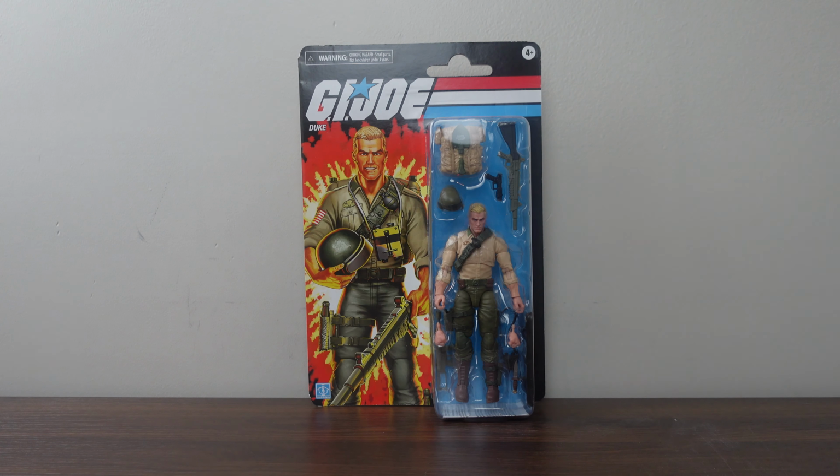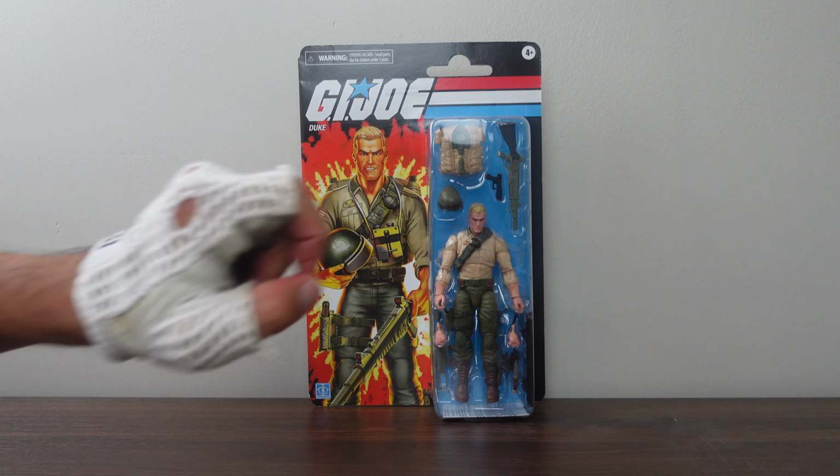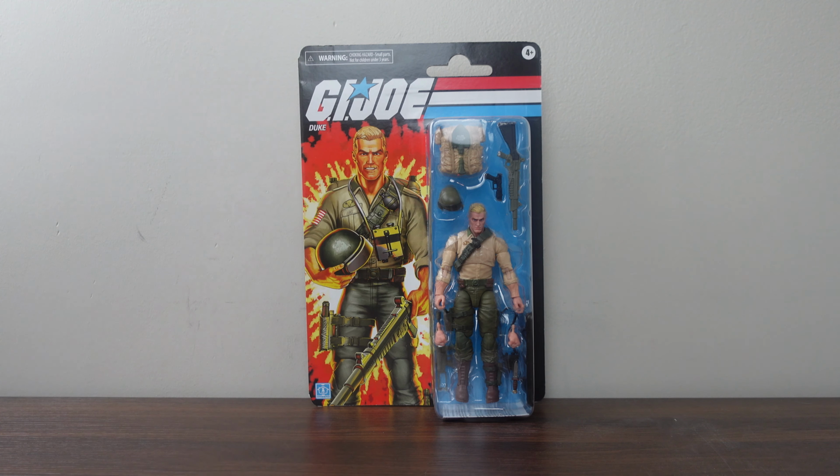G.I. Joe Classified Series Duke. But before I get to the actual review, let's walk over some of the spectacular details on this packaging. Up front here, the blister tray with both the figure and all his accessories inside. Up in the corner, you have the 4+, which is the age requirement for this figure.